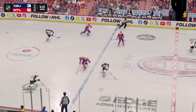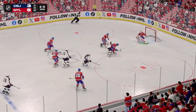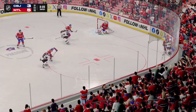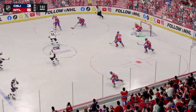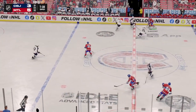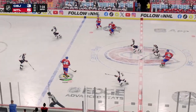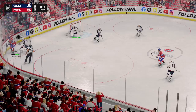Now a quick pass to Severson. Nice feed from the left side up the middle. Broken up with a stick. Good battle along the boards for the puck. The Canadiens gain possession along the wall. They're looking to make something happen through the neutral zone now. And they send it right back to him. Here we go, one-man rush. And the shot dies in the traffic jam.